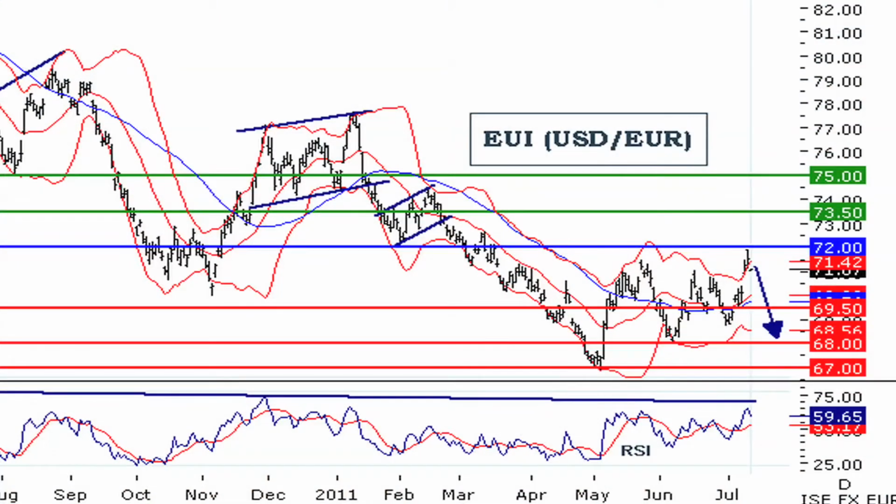Moving on to the UI, the US dollar against the euro, caution is advised. The pair is currently challenging its resistance, and the RSI is capped by a declining trend line. Therefore, the preference of Trading Central analysts is short positions below 72, with targets at 69.50 and 68 in extension. For the SFC, the US dollar against the Swiss franc, the downside does prevail.